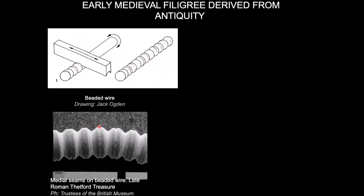When you do this by hand, you can't close the beads entirely. That is a photograph of a late Roman beaded wire from the Thetford treasure, taken under a scanning electron microscope. So you can see, you get this medial seam. So it's the two bits of displaced metal from here, displaced metal from there, and it unites to form a little bead. So that's one type, the main type.